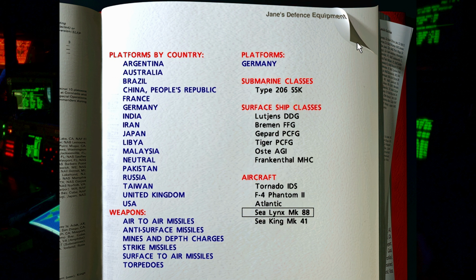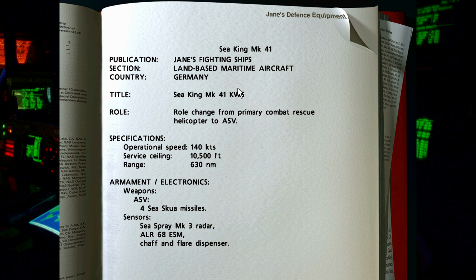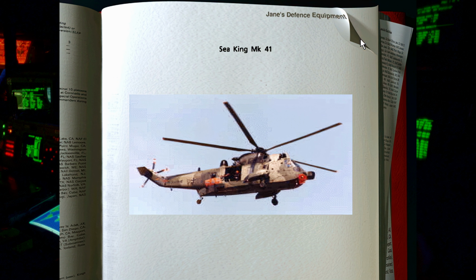And finally, we have the Sea King Mark 41. Publication Jane's Fighting Ships, Section Land-Based Maritime Aircraft, Country Germany, title Sea King Mark 41 KWS, role change from primary combat rescue helicopter to ASV. Specifications: operational speed 140 knots, service ceiling 10,500 feet, range 630 nautical miles. Armament and electronics, weapons, ASV: 4 Sea Skua missiles. Sensors: Sea Spray Mark 3 radar, ALR-68 ESM, chaff and flare dispenser.